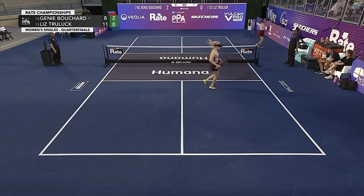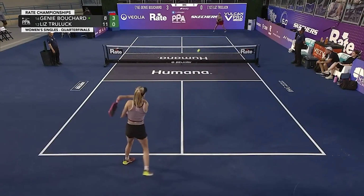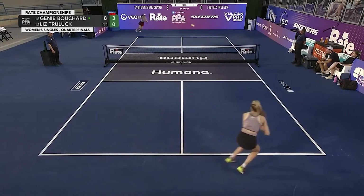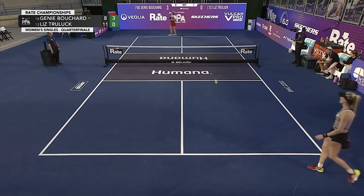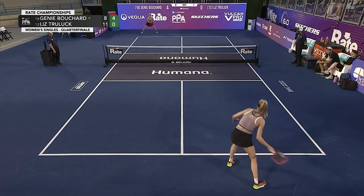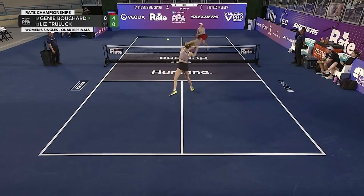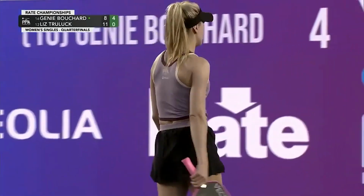Oh my, to make her first semifinal, but a lot of work to do. Truluck pulls that just wide out of the timeout, so great start for Bouchard, 4-0. Bouchard's feeling it right now. Yeah, you can see the confidence.